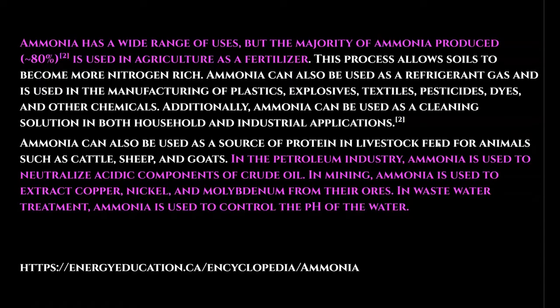Well, quote, in the petroleum industry, ammonia is used to neutralize acidic components of crude oil. In mining, ammonia is used to extract copper, nickel, and molybdenum from their ores. In wastewater treatment, ammonia is used to control the pH of water. And this statement didn't make sense to me until just recently when, thanks to a comment on one of my videos, a light bulb went off in my head and I remembered something very interesting about the Red Pyramid and its precise location in Dahshur.